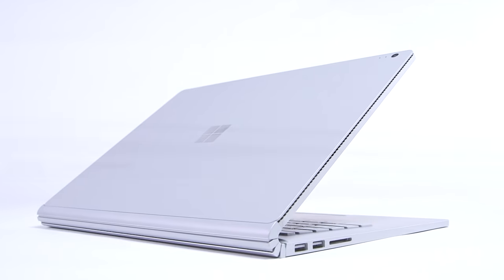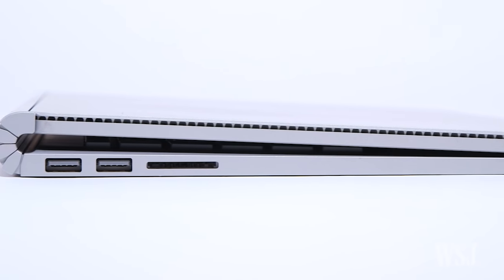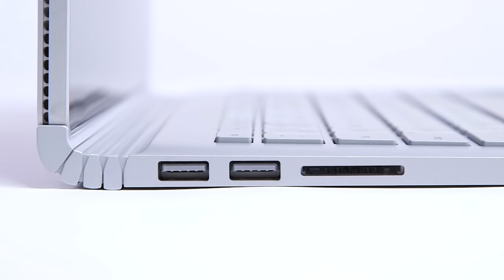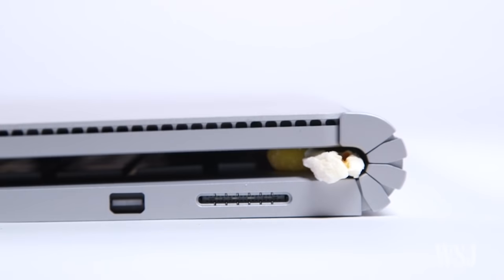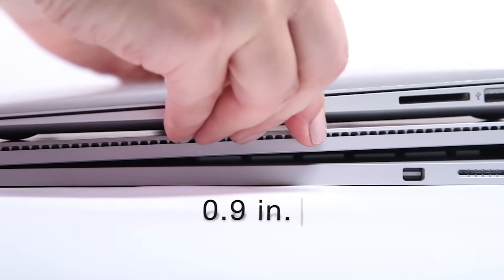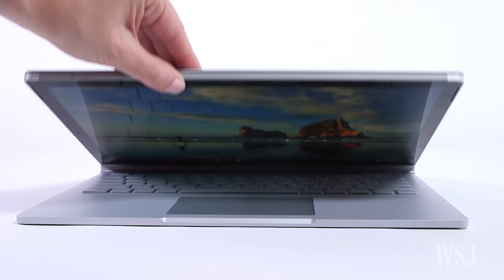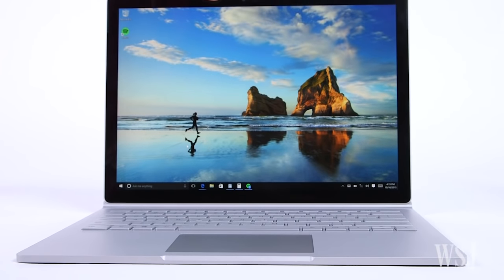Look, you will either love or hate the Surface Book's design, especially the bendy straw-like hinge. Me? I love it. And no, random things don't get stuck in the gap. My main complaints? The laptop is chunky, and the lid is just too hard to get open. Once you get it open, though, you're in laptop heaven.